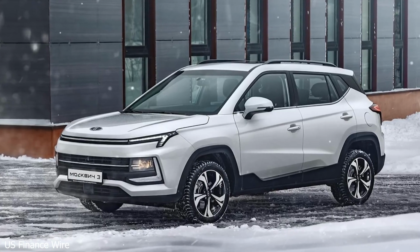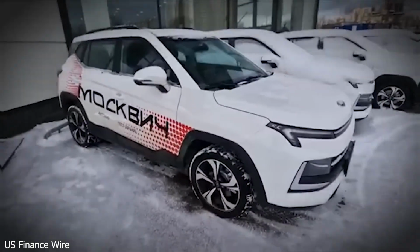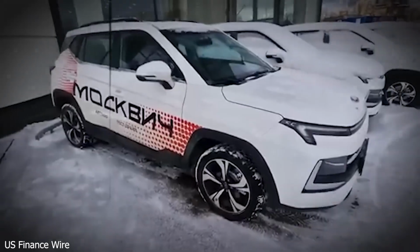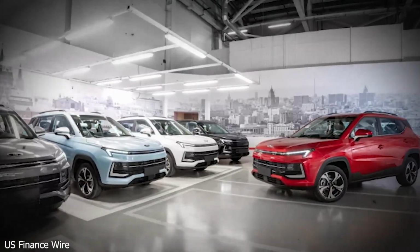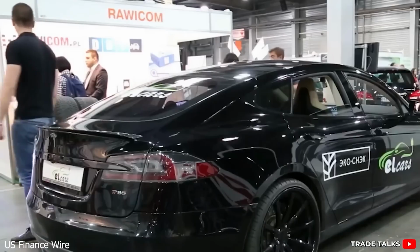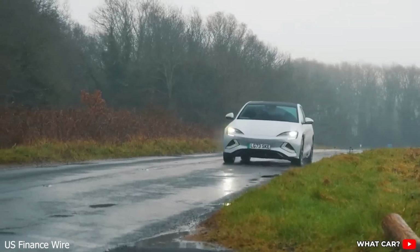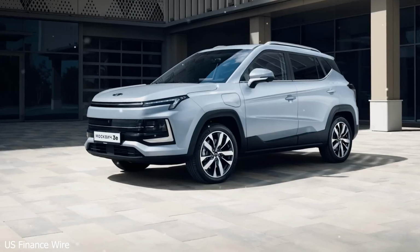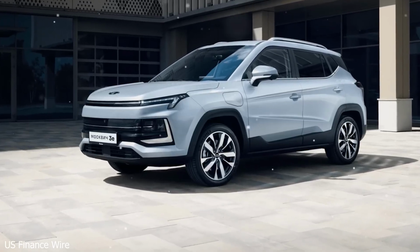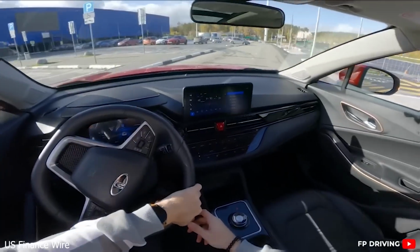A made-in-Russia EV, with a twist. Here's where it gets interesting. The Moskvich 3E is being marketed as a Russian-made EV, but its origins are a bit more global. The SUV is assembled in Moscow by the revived Moskvich brand, but the base vehicle is a rebadged JAC Sehol E40X, a Chinese EV. That means many of the core components, including the platform and body, come from China.